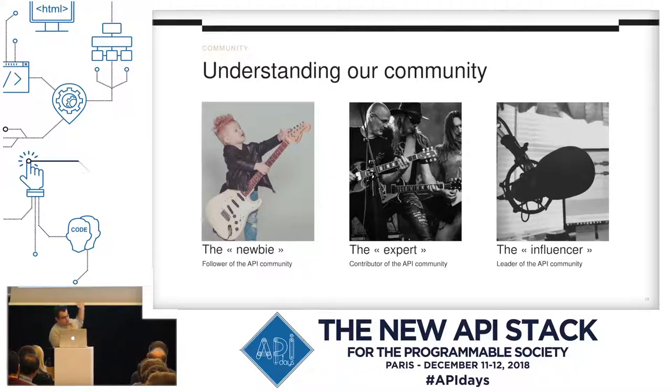So we've got the newbie. This one is curious, and maybe he's got a bunch of free time, right? He likes to play with technologies, and maybe he wants to try our API for fun, or maybe for a side project. And we've got the expert. This guy uses APIs for professional or more advanced purposes, right? He probably reads specialized press and technical articles, and he really looks for accurate technical information quickly.